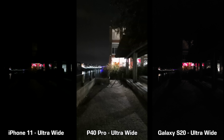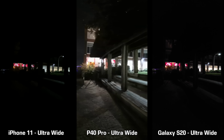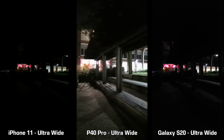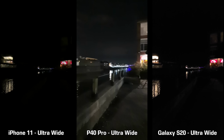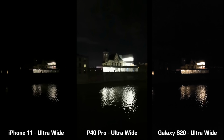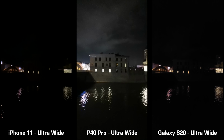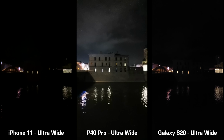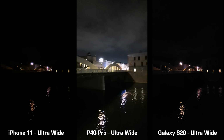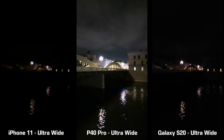So looking on the screens here, on the screen of the S20, I can kind of see something. I can see everything on the screen on the P40 Pro, and almost nothing on the screen on the iPhone 11. So let me walk here for a bit, and I'm gonna pan left. Wow, what a difference. So I can definitely see way more on the screen on the P40 Pro. But again, I'll have to see how this actually looks on the computer. So this is how recording done at night with the ultra-wide lenses on the back of these 3 devices would look like.